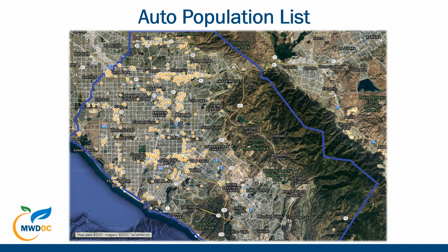What MWDOC really focused on here was taking the auto-populated list from the CTEM model and using aerial imagery to validate the presence of cooling towers. In just a moment, Sam will speak about how he went about doing this.